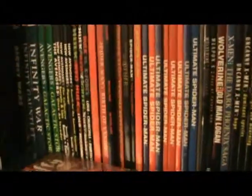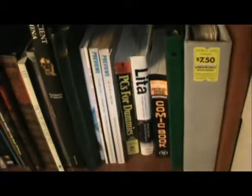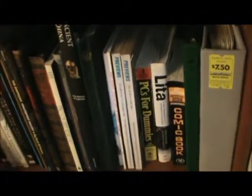And that's my bookshelf. If you do want to see a couple of these things in depth, I'll definitely show it in another episode. But I don't want to make this too long.